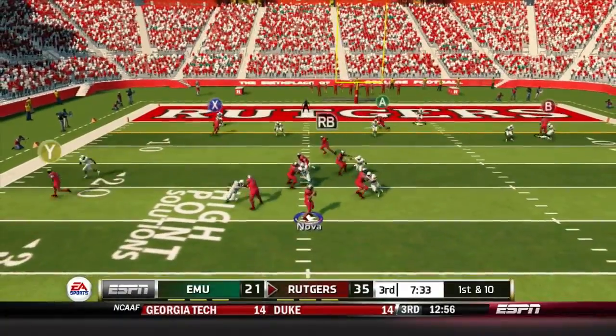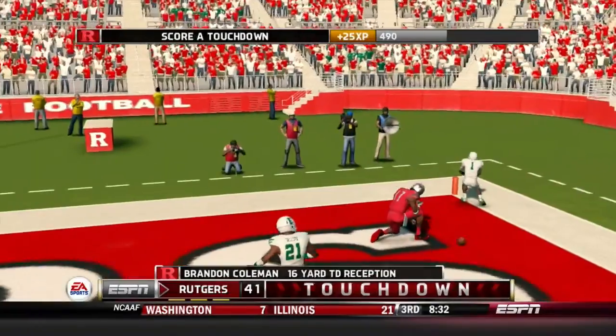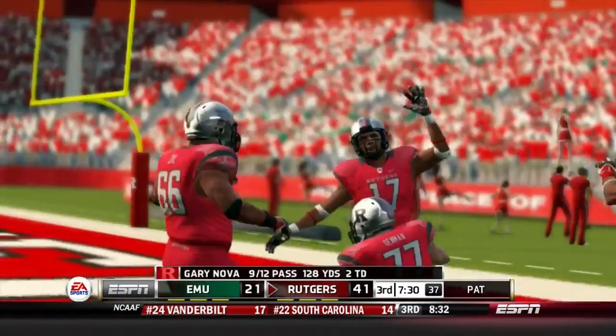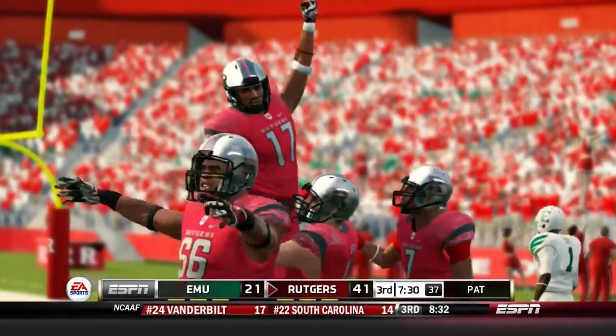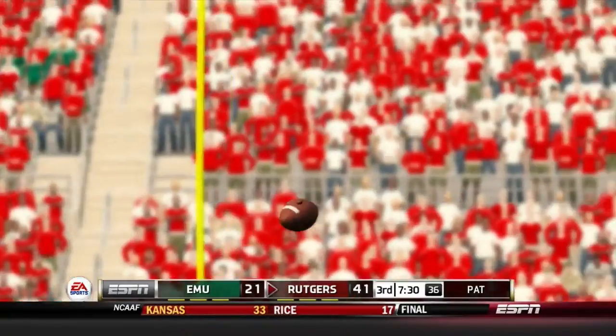Now Nova on 1st and 10, looking toward the end zone, and Brandon Coleman all alone got on top of the defense, and the big target just took over on that drive. 2 plays, and it is now a 21-point lead for the Scarlet Knights.